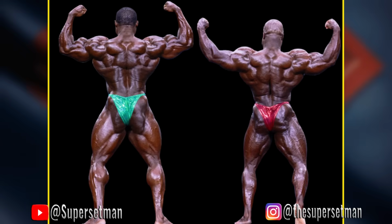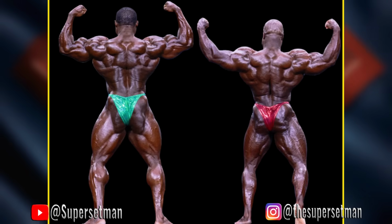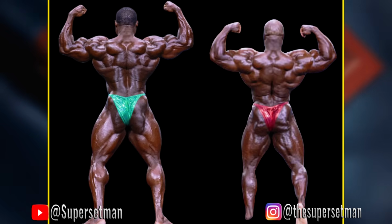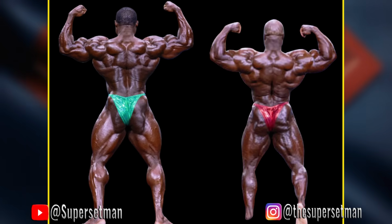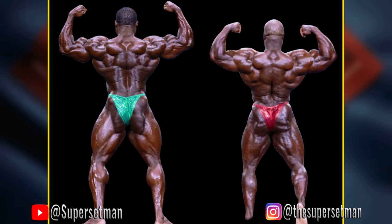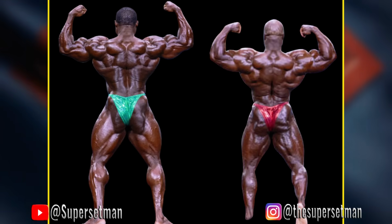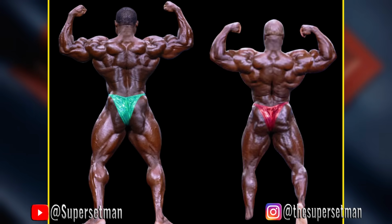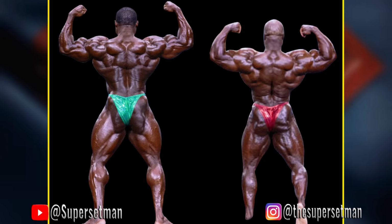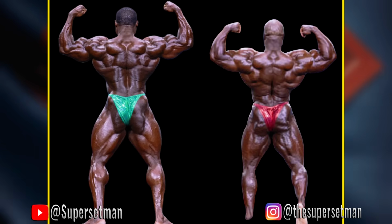Back double biceps. This is where Brandon starts to have the upper hand against Andrew. Brandon has one of the most underrated backs, and probably the reason it gets so overlooked is because of his very weak lower body from the rear. His rather small glutes, softer hammies, and almost non-existent calves, everything covered by this thick skin phenomenon, make Brandon often lose this pose while having the better back.